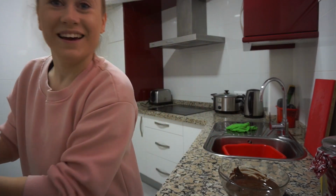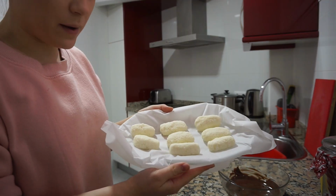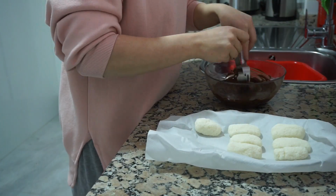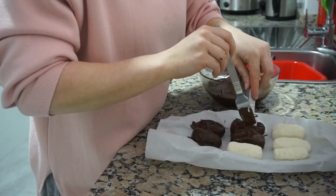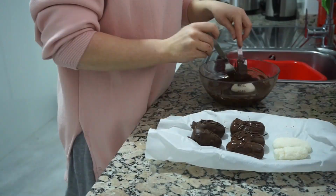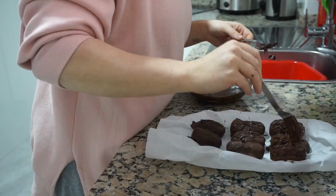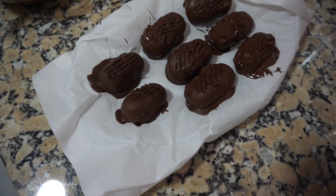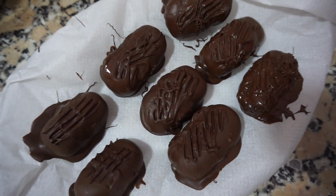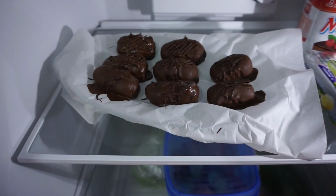Woo! Stop. Let's get them out of the freezer. Here are my bounties. Oh my goodness. These look unreal. I even did the little squiggle that the bounties got on the top. I'm gonna put these in the fridge just for a little while.